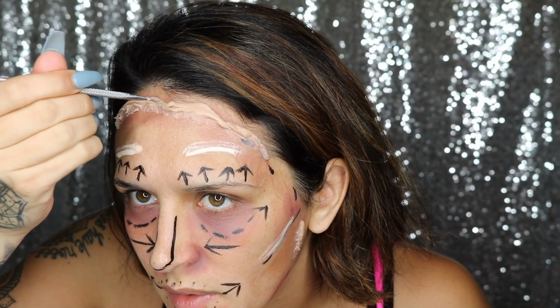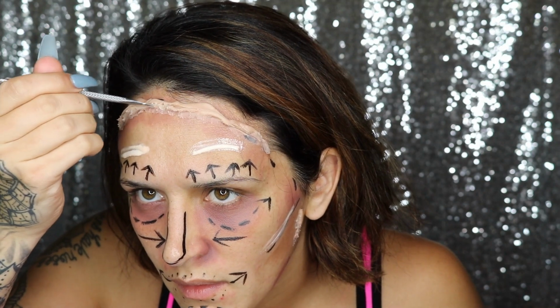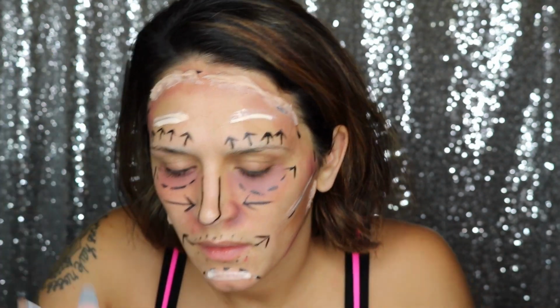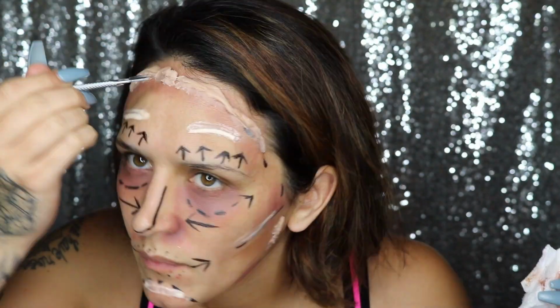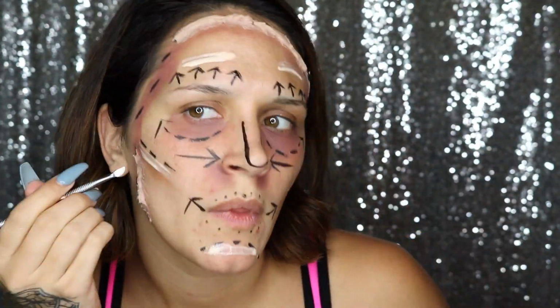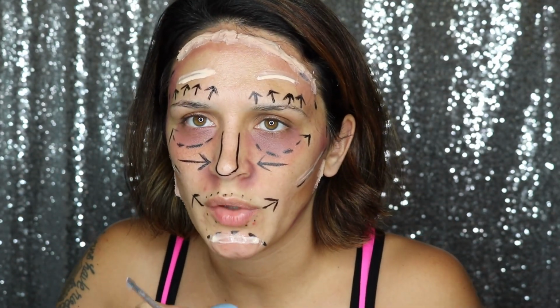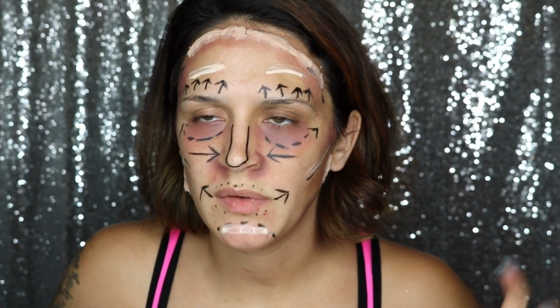So we're going to open it a little bit. Okay, what happened? Okay, now that I've created indentations where the cut would actually be, we're going to color it with bruising and just different colors to make it look like the wound, and then we're going to fill it with blood.